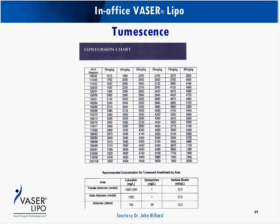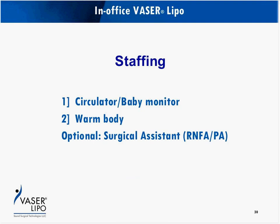So that gives us an idea of what we're going to be working with as far as preparing our tumescent bags. And then at the bottom, there's some suggestions in terms of the female abdomen, the male abdomen, what are the concentrations and how many liters are we potentially going to be using. So that's a nice kind of guideline when you're first starting out.